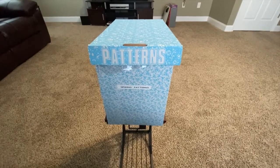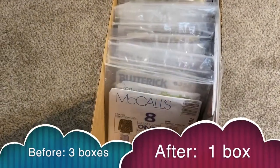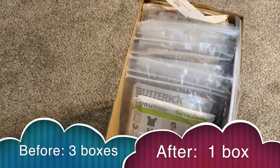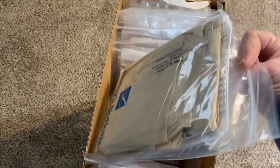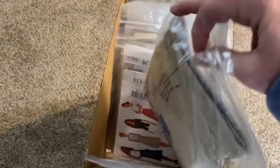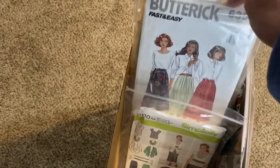So let's take a look at some of my patterns. As you can see, I have purged quite a bit. And here are those sleeves that I was talking about. Now here is one that I've made before. As you can see, I can see the pattern there, and in the front sleeve, I put the envelope of that pattern so I can see.